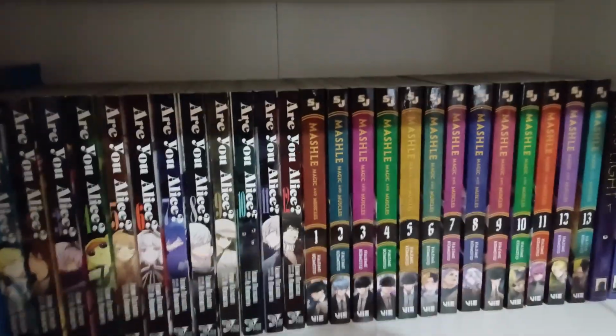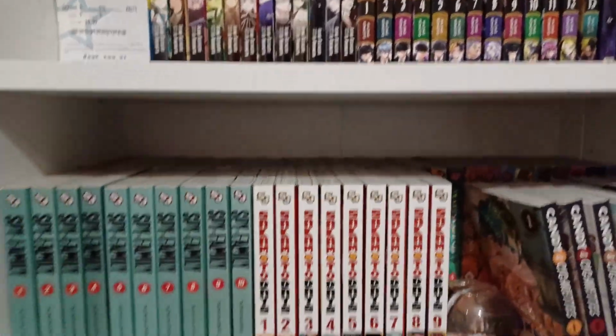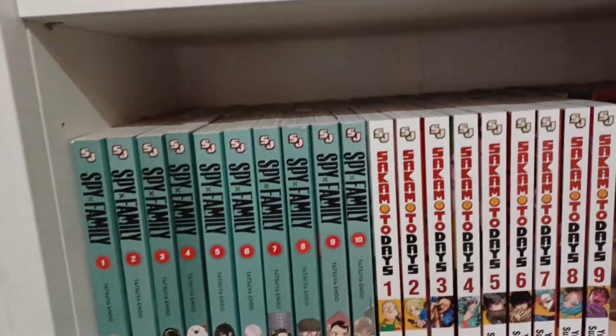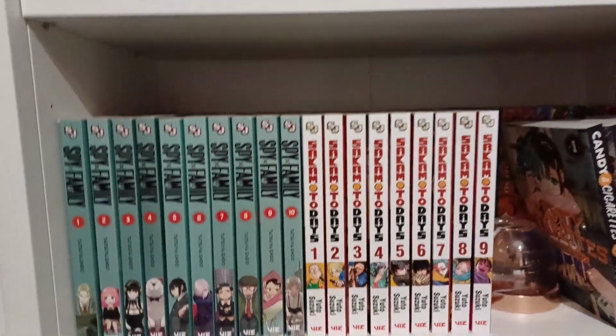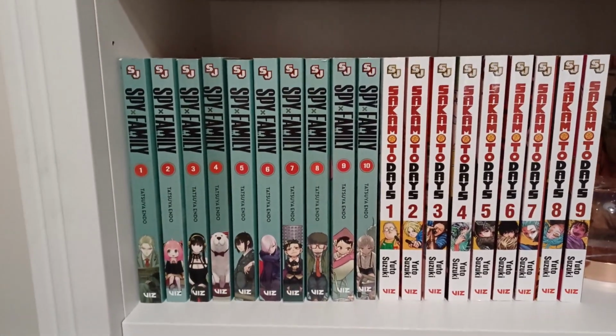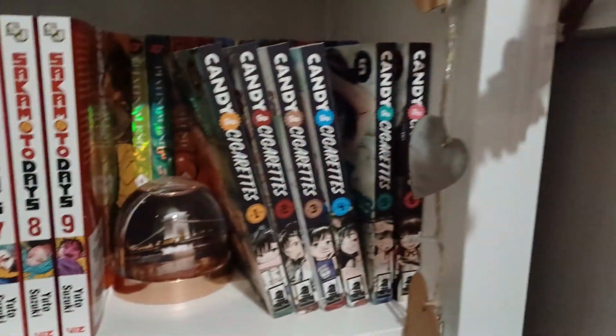Right, next shelf. Now this is where it gets complicated now because the next 3 shelves are double stacked. We've hit that point, people, and I am missing a shelf to rise up the back. So we're going to have to go through the front row and then we'll go to the back row in regards to this shelf. So all of the Spy Family is up to date. All of Sakamoto Day is up to date.